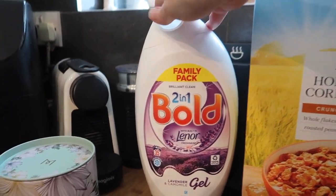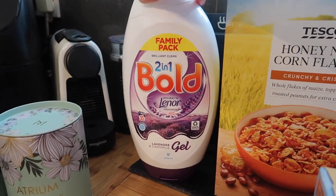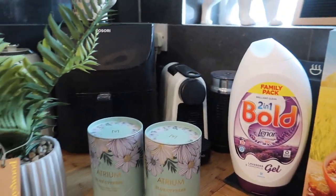I've got a family pack of Bold. This is the lavender and chamomile. This was £5. And then my bargain bits.